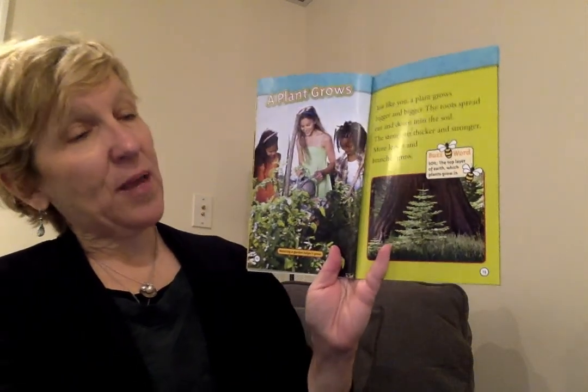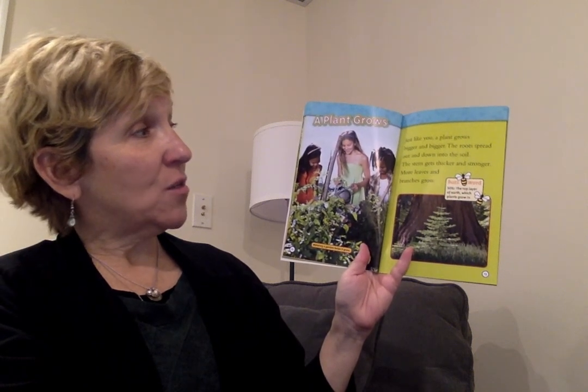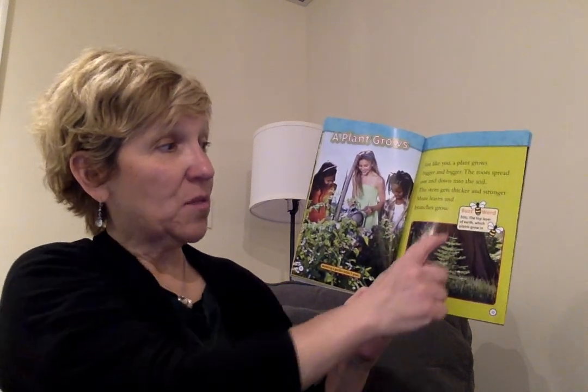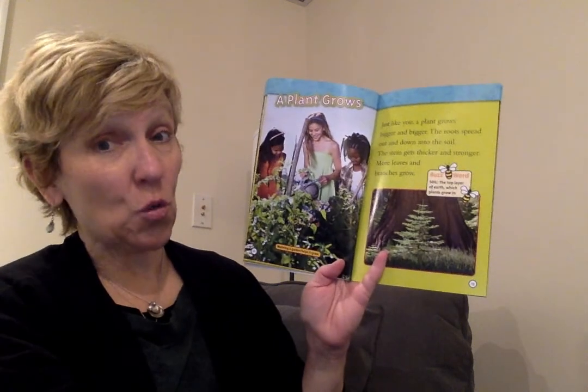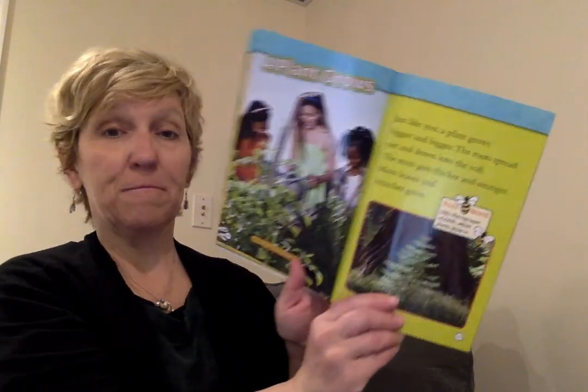Just like you, a plant grows bigger and bigger. The roots spread out and down into the soil. The stem gets thicker and stronger. More leaves and branches grow. Here they are watering the garden so it will grow. And a special word on this page is soil. Soil is the top layer of earth which plants grow in.